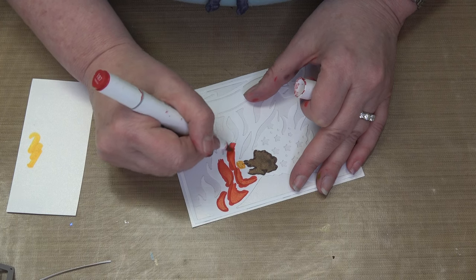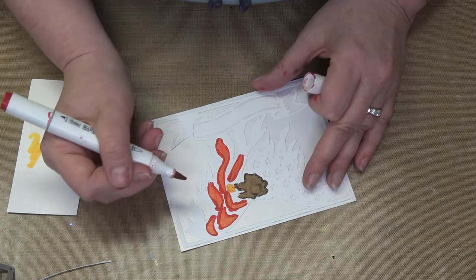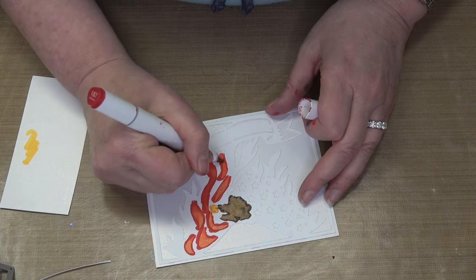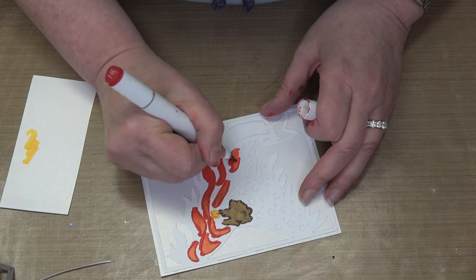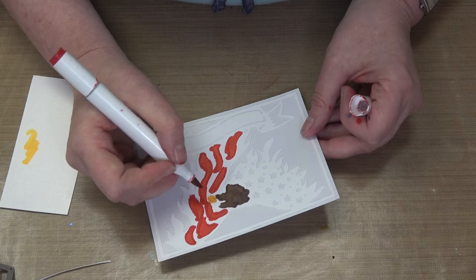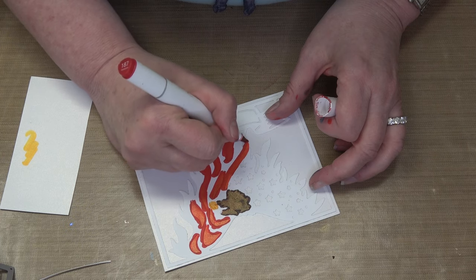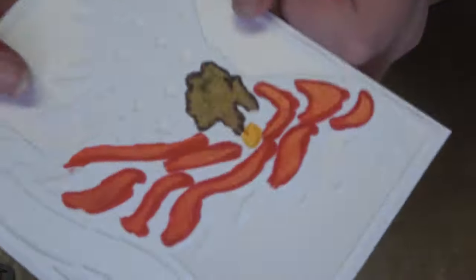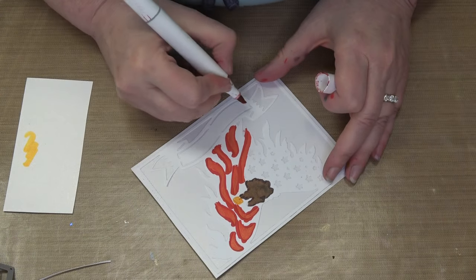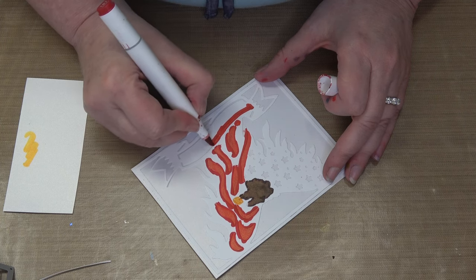And this one. And this one. And this one. And that one. I'm even gonna do that one. So now I'm coloring in my red. I know it looks bad. I get it. And let's do the banner in red.